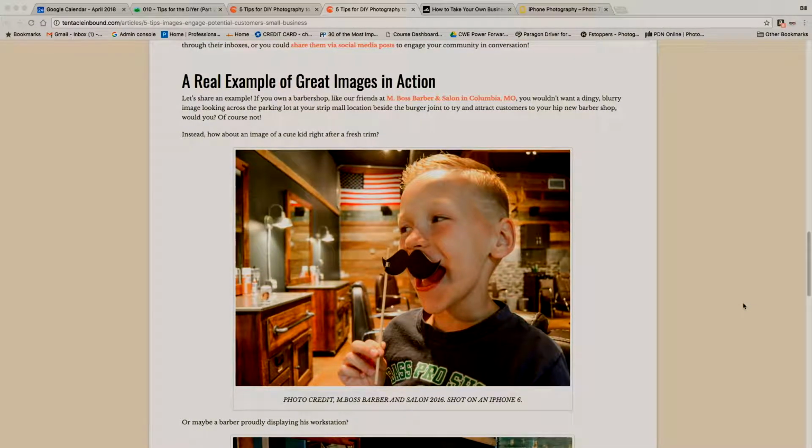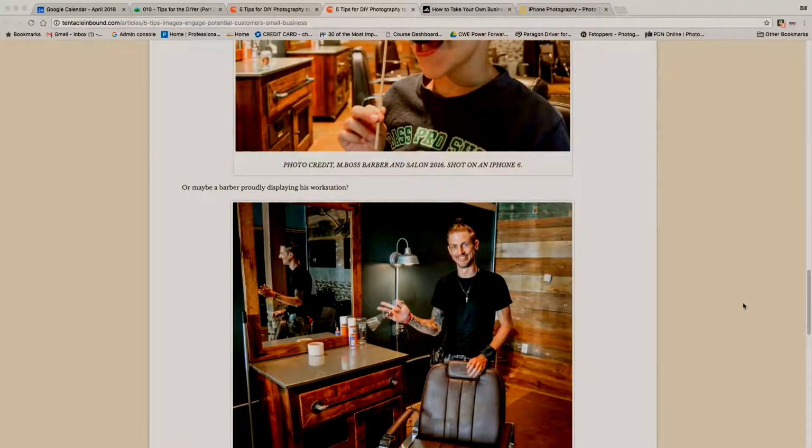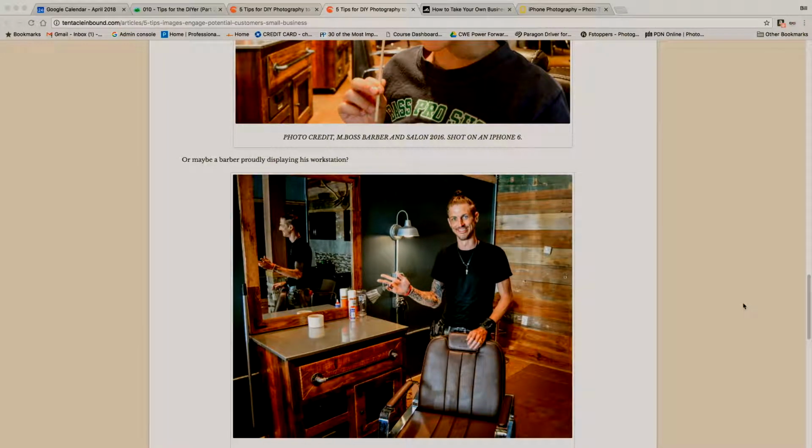Now, this group actually did something to add to that, which was to show the barber himself in action. And he's got kind of an interesting visual himself, because what's the first thing you see? Man bun. Oh, okay, that was the first thing I saw. I was thinking tattoos, but to each his own. The man bun, when is that phase going to go? I don't know.